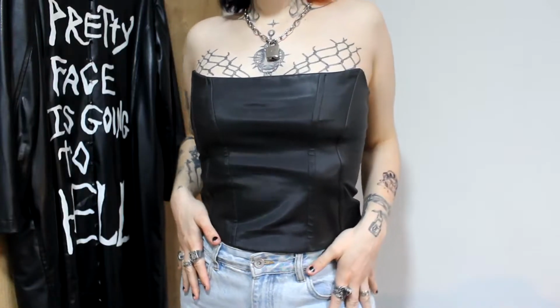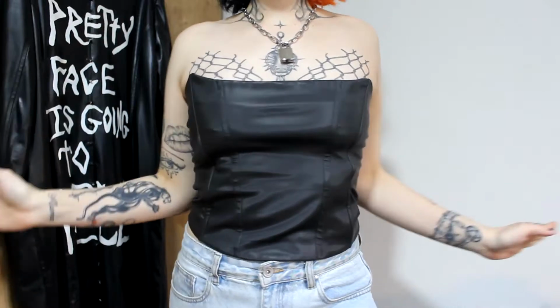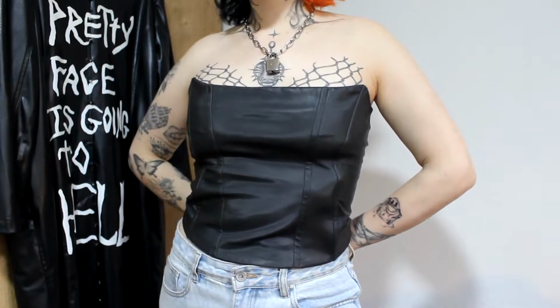Now it's sort of like a high shine material. The person advertised it as PVC. I didn't think it was PVC when I purchased it just because of the look in the picture, and when I got it, it obviously wasn't PVC, but that's okay because I actually really like this material a lot more. Because it's got a little bit of shine to it, it does feel a bit more formal, which I like, but I also like to downplay formal items in my everyday wardrobe.